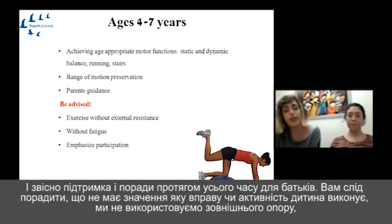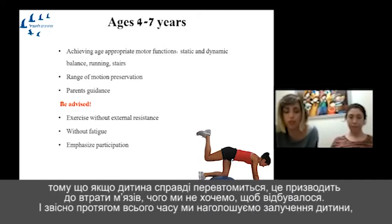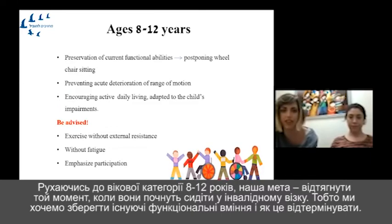You should be advised that no matter what exercise or activities the child does, we do not use external resistance like weights. The weight of their body is more than enough. And another thing which is very important is that we don't want them to get too fatigued, so we don't do a lot of repetitions in exercises. This is important because if we get the child to be too fatigued, it induces muscle wasting, which we don't want to happen. And of course, all along the way, we emphasize the participation, that the child will be a part of his friends, family, and whatever place he is, school, kindergarten, wherever he is.